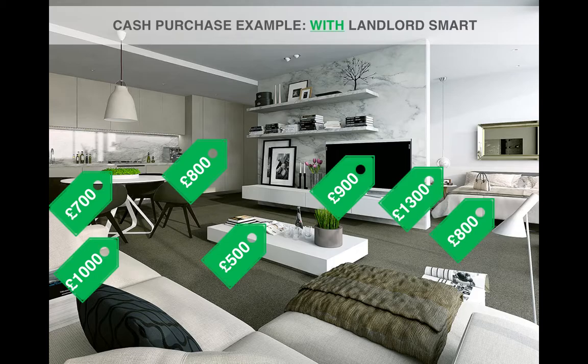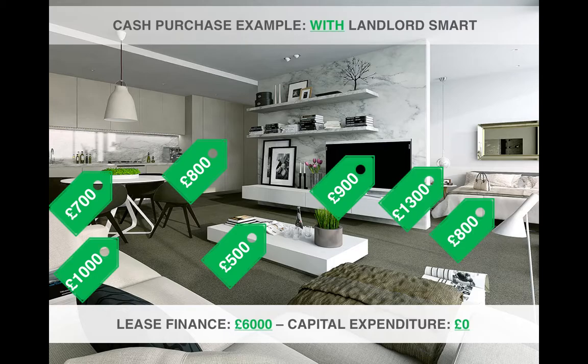And the beauty of using Landlord Smart is that rather than having your own money go into it, Landlord Smart Finance pays the bill to your supplier or suppliers. So in this instance, the £6,000 can be paid for you by Landlord Smart Finance, and it no longer goes down as a capital expenditure in your business. It now becomes a legitimate monthly expense spread over a 3-year term so that you know exactly how much you're paying. And in fact, because it's an expense, it's not you paying for it, it's your tenants or your customers.